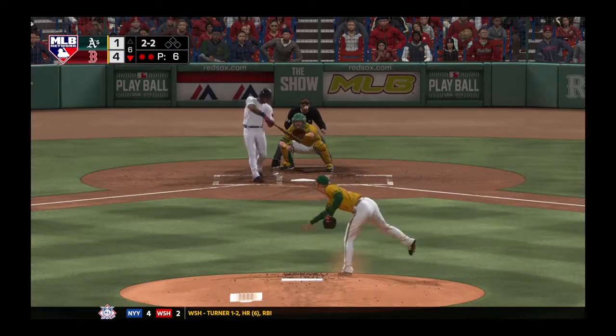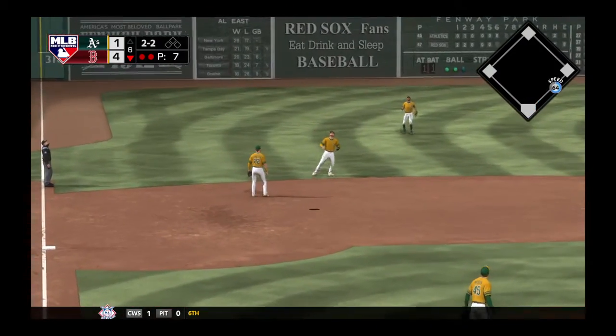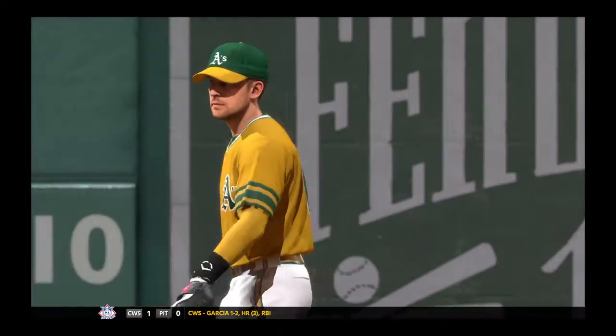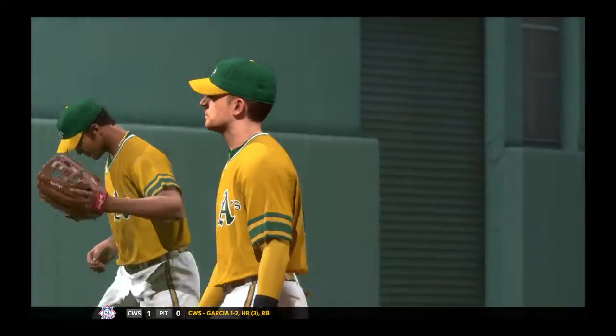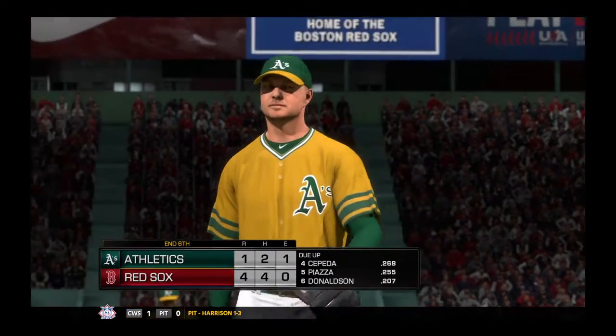The 2-2. Popped high in the air. And the catch made here by Lowry, and that ends the inning. Down in order go the Red Sox as they hold on to a 4-1 lead.